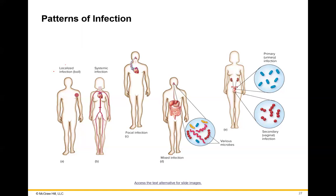So we have localized, this is sort of self-explanatory, like a boil, something that's just in that one area, or systemic. This is all over your body, like sepsis, okay? Next one is the focal infection. This would be having an infection in one area of your body and it getting transmitted to another part of your body. So if you had like a horrible sinus infection that led to endocarditis and that spread the bacteria to your heart, for example. It's the same bacteria, it's the same infection, but it's not all over your body, but it's not local either. So that's what focal would be.